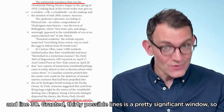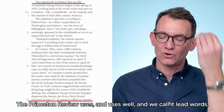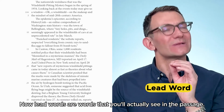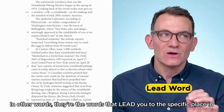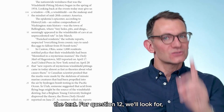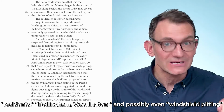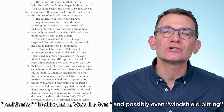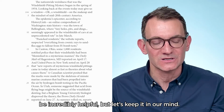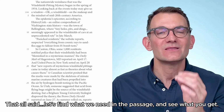Now granted, 30 possible lines is a pretty significant window, so we're going to use yet another tool, which our team at the Princeton Review uses and uses well, and we call it lead words. Lead words are words that you'll actually see in the passage. In other words, they're words that lead you to the specific place in the text. So for question number 12, we're going to look for residents, we're going to look for Bellingham, Washington, and possibly even windshield pitting. Although the whole passage is about windshield pitting, so it isn't going to be incredibly helpful to us, but let's keep it in our mind. That all said, let's find what we need in the passage and let's do it together.